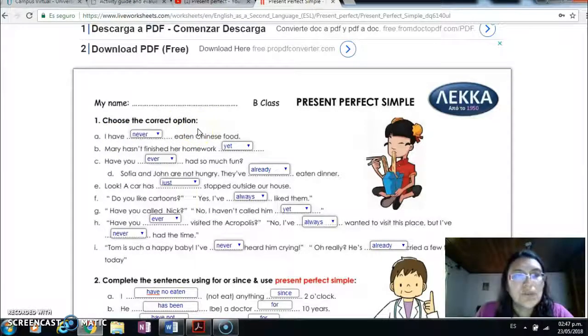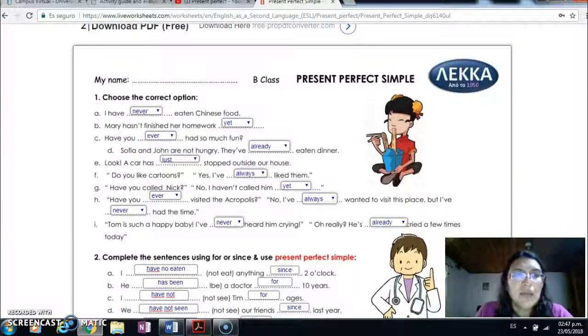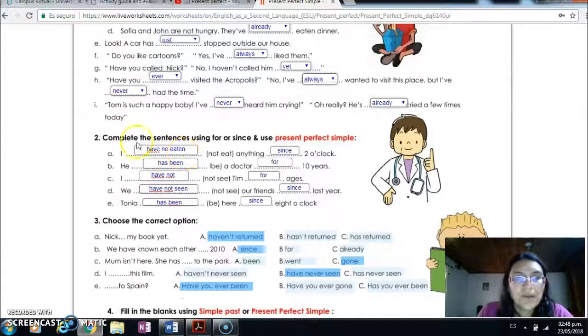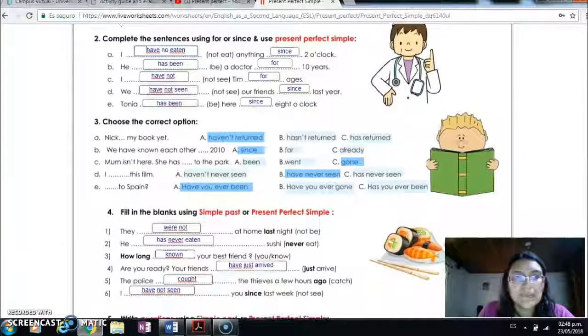In number 1, choose the correct option. We have "I never," and they can choose never, yet, since, ever, depending on the sentence. The other thing they have to do is to complete the sentence using the present perfect. So they have to write in the blank spaces and do all the activity. The next task is to choose the correct option. They have option A, B, or C, depending on the sentences.